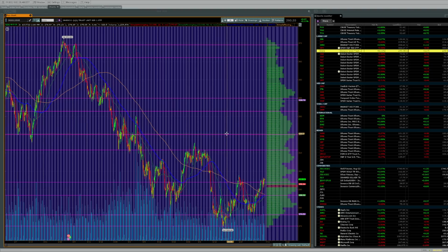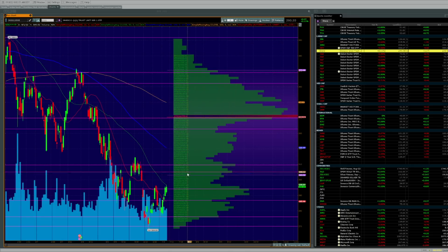In fact, we can move this line now. You see a supply zone as the volume points out there. Move this one down just a little bit. There's your supply zone. There's your initial upside move on QQQ. So perfect, there's your first move. Next move will be higher. We'll adjust that as time goes on.